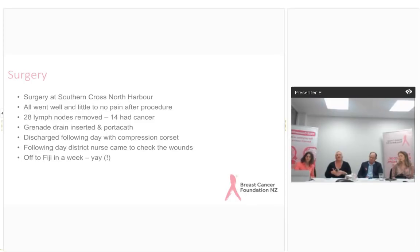And then the following day, the district nurse came round at home and took my binder and the dressings off, and I got my first look at the surgery, and I was really expecting like a shark bite out of my breast, thinking it was a partial mastectomy, and I was amazed that she'd done such a fantastic job, and it basically looked normal, had a scar, but other than that.